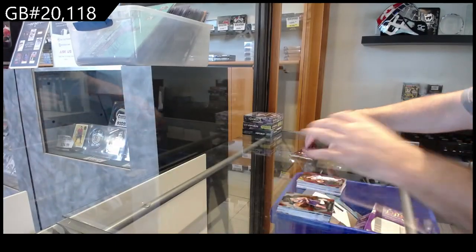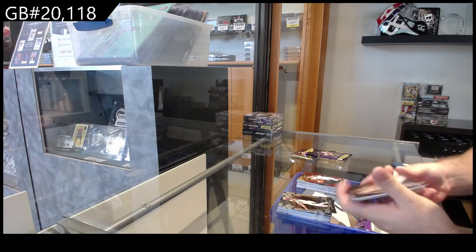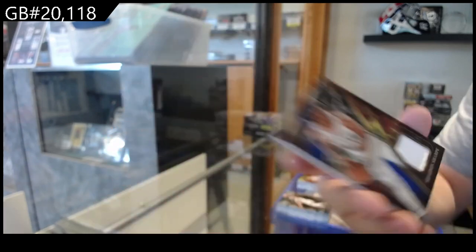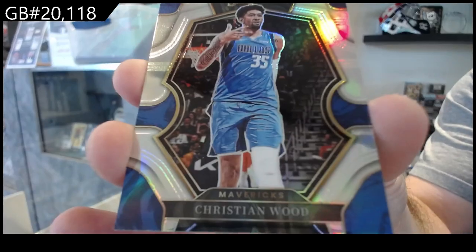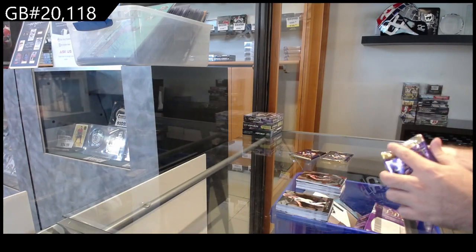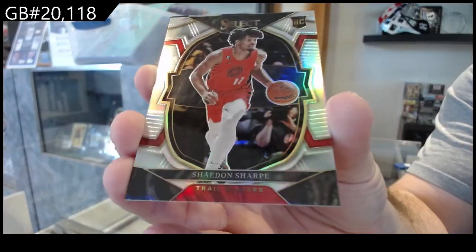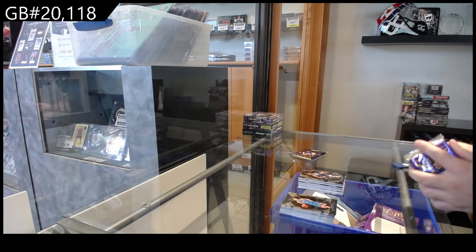And base. We've got a number to 75 jersey rookie for the Blazers of Sharp. Sharp for the Blazers. We got a silver of Wood for Dallas. And a rookie of Collier for the Raptors. Rookie of Watson for the Nuggets. Silver rookie of Sharp for the Trailblazers. And a Moore Jr. for the Timberwolves.